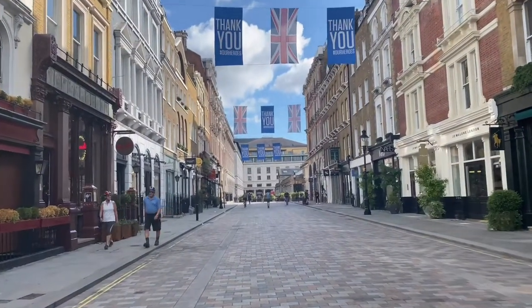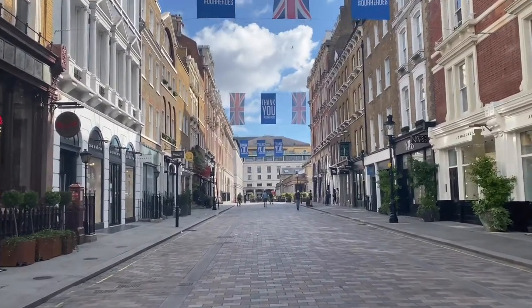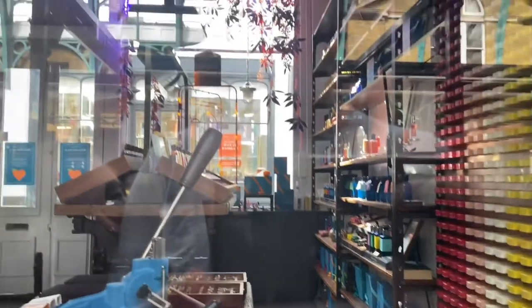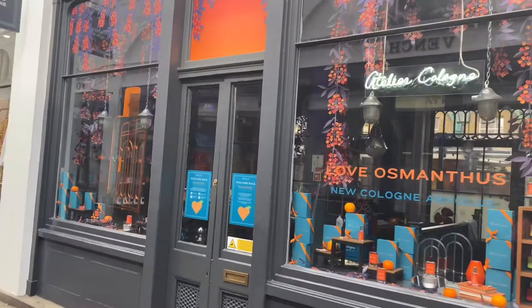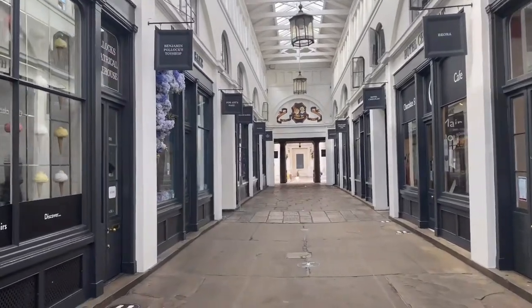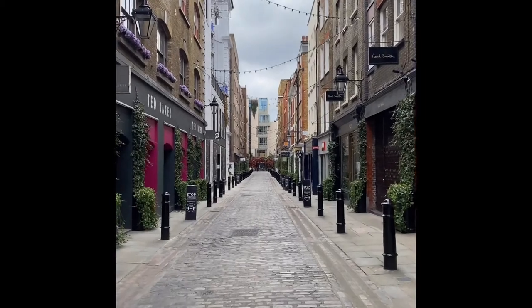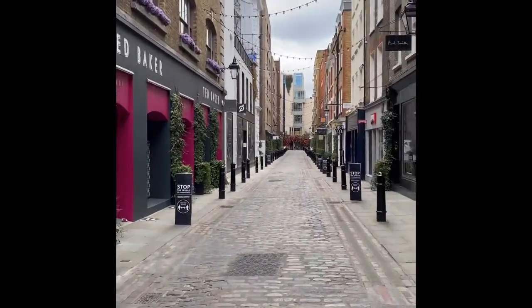Sunday morning in the middle of London, just walking up to Covent Garden, and this is how quiet it is. The street that Bloom is on, and Diptyque, as you can just see up there in the distance. Just waiting for all the shops to open.